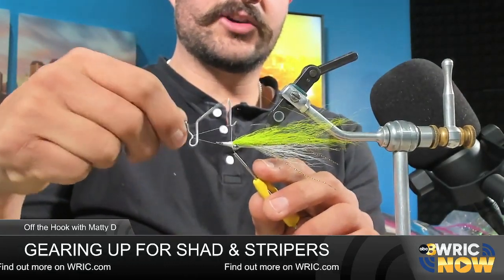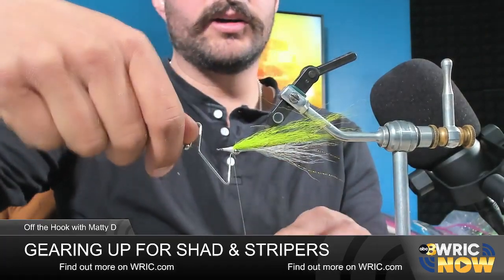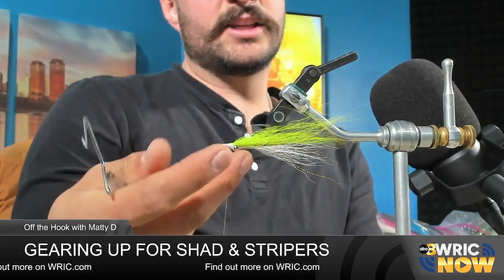You set your eye, put your first color of bucktail, which on this fly, because of the way it is on this side, is also gonna attempt to ride hook up. So I use a lighter color for the belly because that's also how fish are. This is also another going back to that idea of colors.